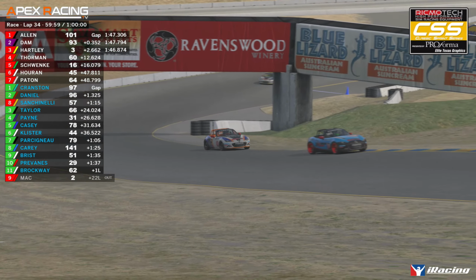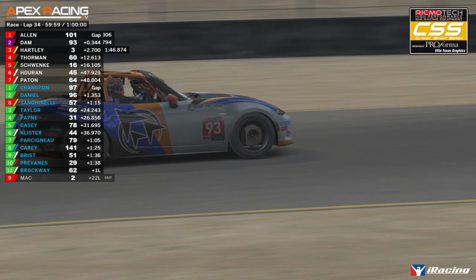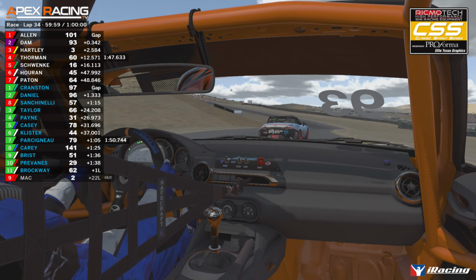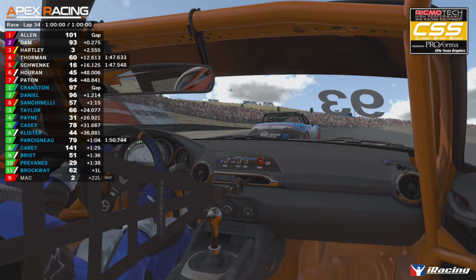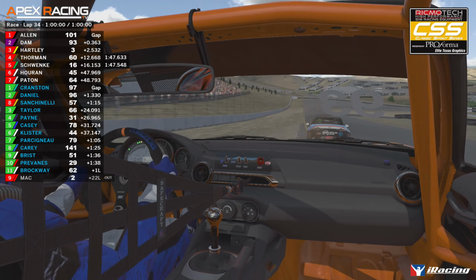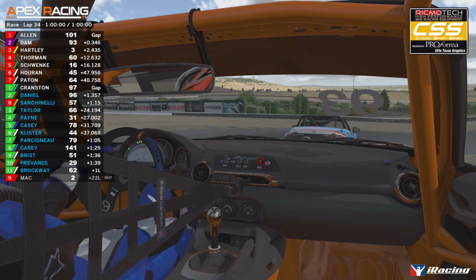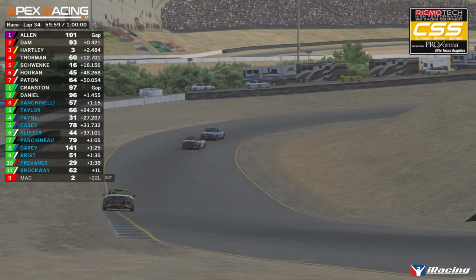I suspect it might have to be a dive bomb into the carousel, or maybe a dive bomb into 7 or into 11. But I don't think he's got many other options here if he wants to win this race. No, the options are slowly or quickly disappearing as they come up the hill, over the crest, and drop down towards turn 4. And a little bit later on the brakes for Mike Dam, gets back up right to the bumper of the 101 machine.